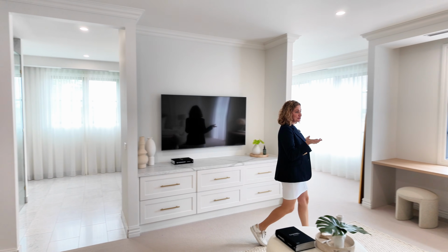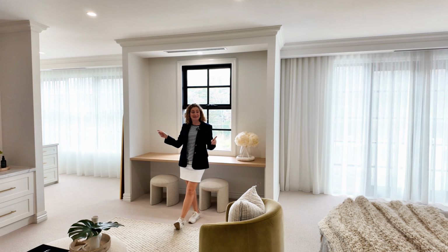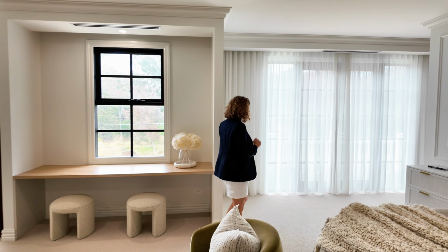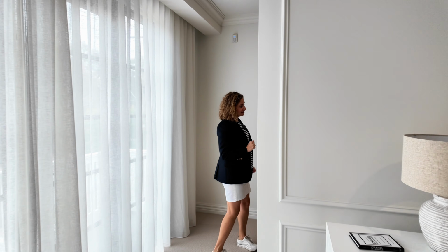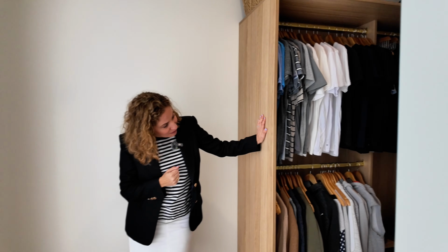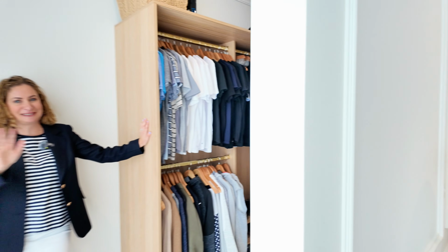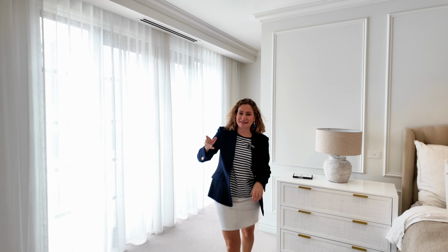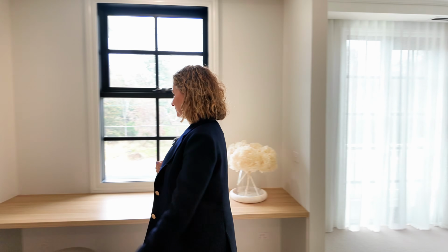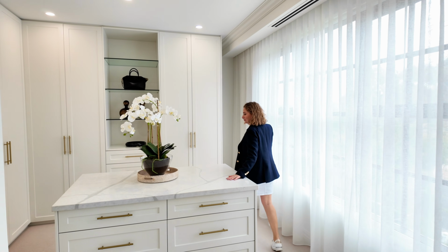So this master bedroom has two walk-in robes, one on either side. Let's go and have a look at this one here. So this is the men's walk-in robe. Geez, it's nice and neat, isn't it? You don't want to see my walk-in robe, doesn't look like that. And then straight across the other side is the other walk-in robe.